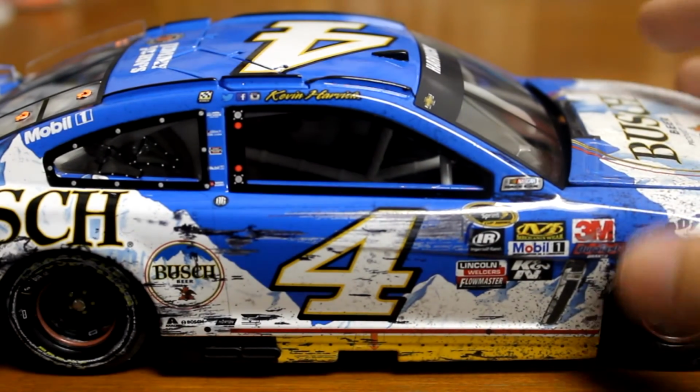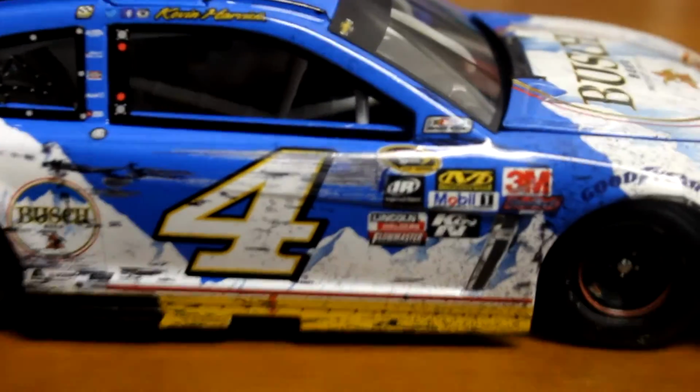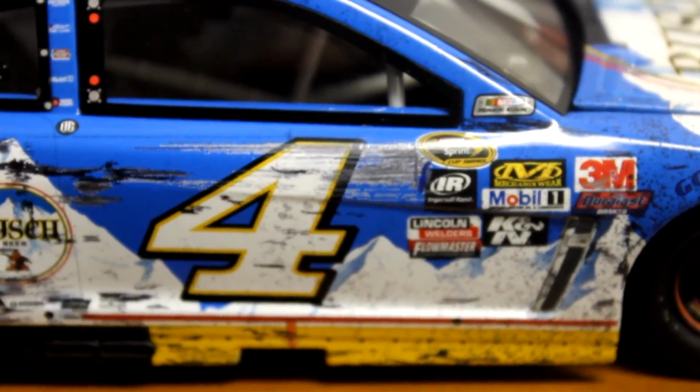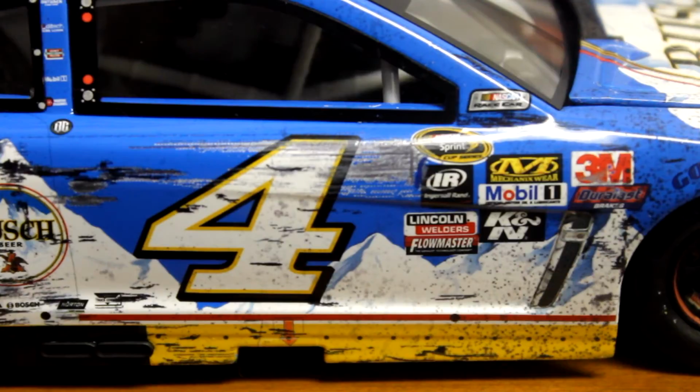On this right side here, this is really the only other two things I had to talk about, again, just some of the small little things. I don't fully understand some of these details on the car. I would imagine, again, too small to get it totally accurate.